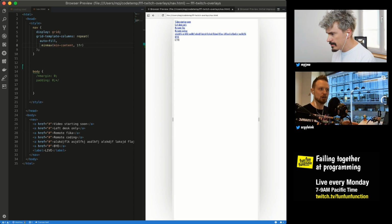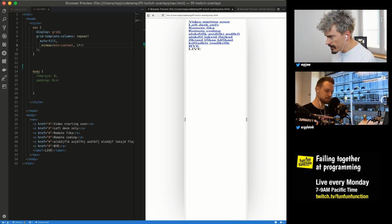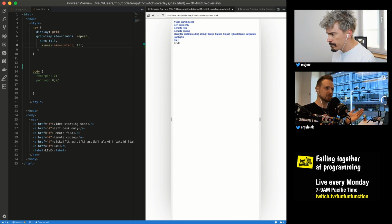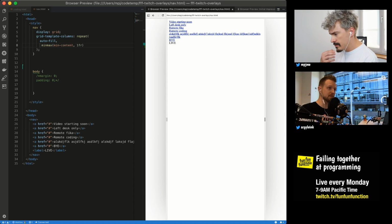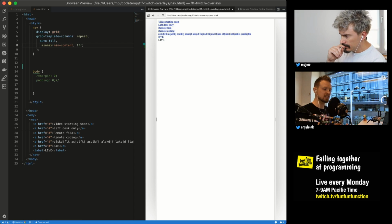There's auto-fit and there's auto-fill. Those are worth looking up, the actual definitions and how they're a little bit different. But for now, it's not going to change very much about what we're looking at. And then minmax is another keyword that's super sick in grid. This lets you get rid of a lot of media queries. And in my opinion, this lets you get rid of a lot of your desire for container queries. Wink, wink, whoever was asking that earlier.